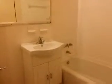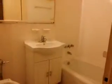Coat closet. Linen closet. Bathroom all renovated, very clean. A large bedroom. There's a closet here. Another double door closet here.